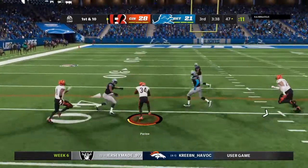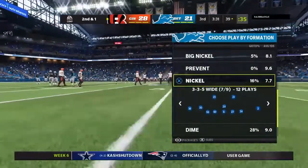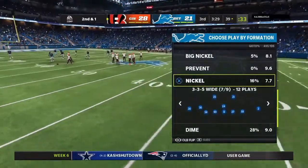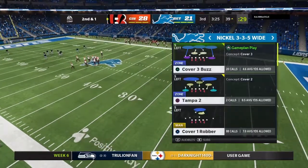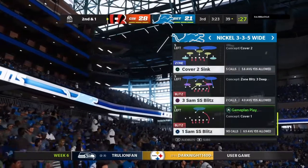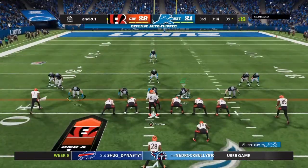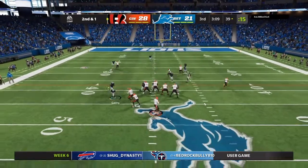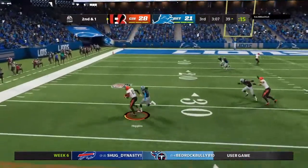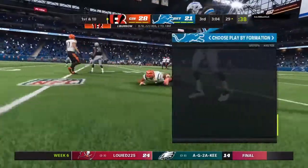A first carry for Samaje Perine. He's got to give him 9 on the carry that time, and they're set up with a 2nd and 1. That's a really nice job by them picking up the run blitz and detecting it and blocking it and turning it into a nice run. And a lot of times you think if you blitz a running play, you're going to smother it. But a lot of the blitzers, they come in a little bit high. They don't have great leverage, and they're easily blocked and turned to the side. And he's going to get this inside the 30.